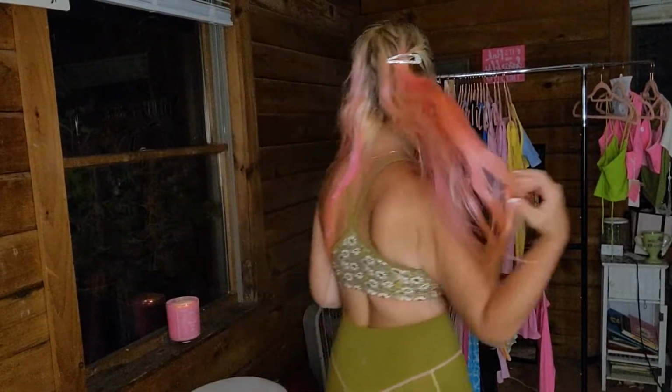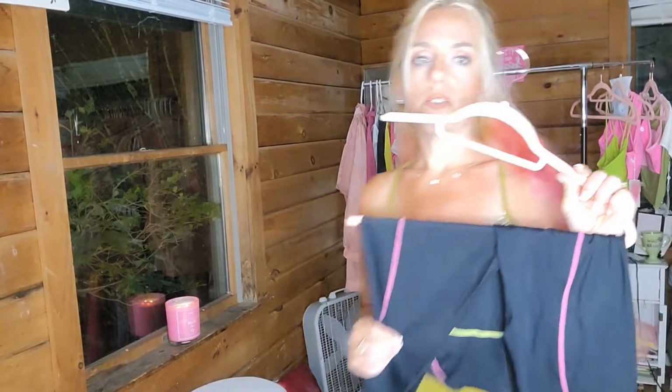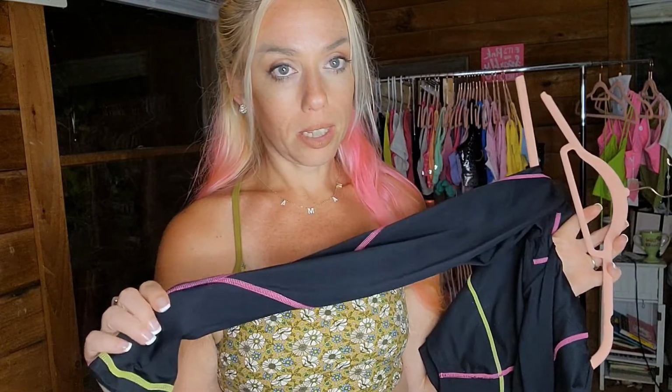So, yeah, I did size down the Loch Ness leggings to a small. I do have mediums from the Most Wanted collection that I have here. And these were already fitting a little too loose for me. I love these. These are great, but they are getting a little too loose in the waist.